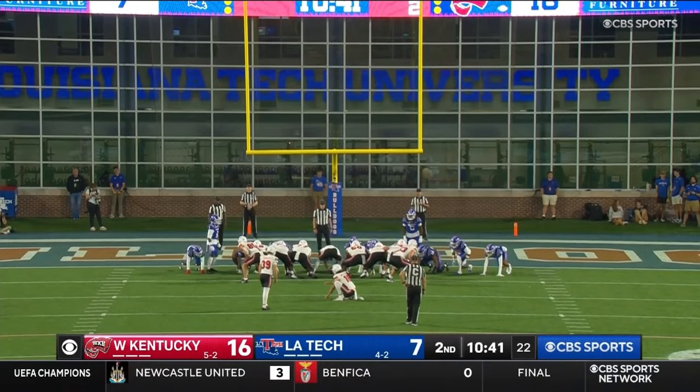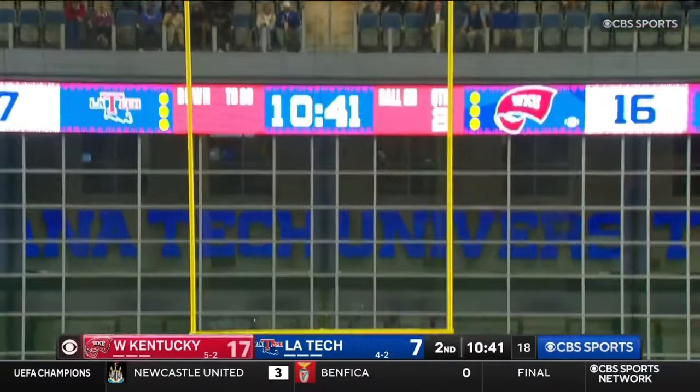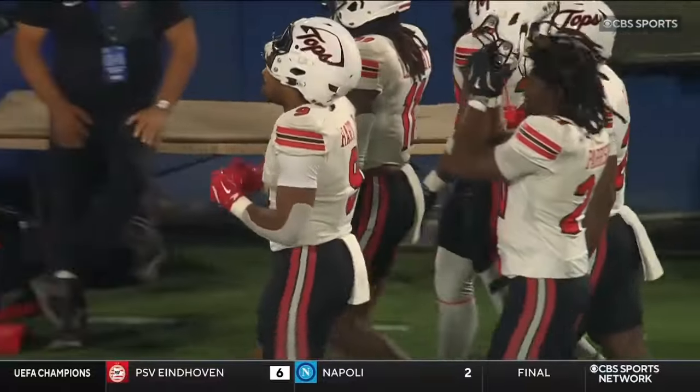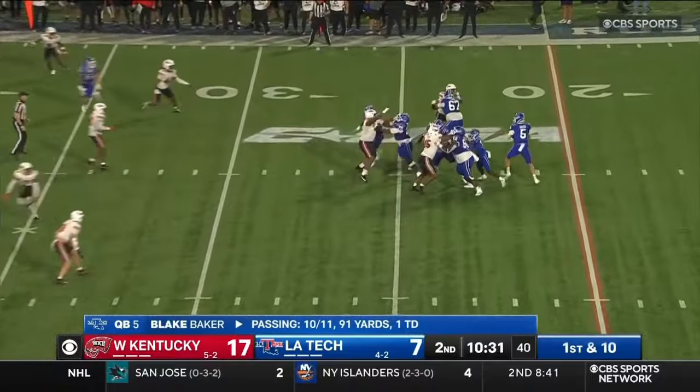Spread the carries pretty evenly. They've got 3 backs with over 35 carries on the season. So Western Kentucky has scored on every drive tonight. A field goal and then a pair of touchdowns. Just about 10.5 to go in the second quarter.